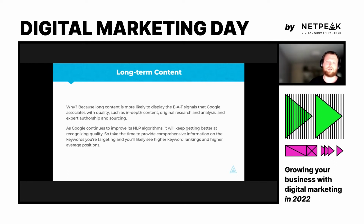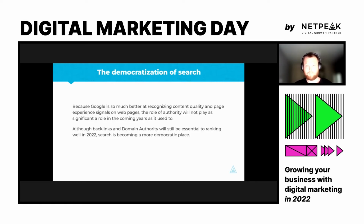As Google continues to improve its NLP algorithm, it will keep getting better at recognizing quality. So take the time to provide comprehensive information on the keywords you're targeting, and you'll likely see higher keyword rankings and a higher average position in your Google Search Console.